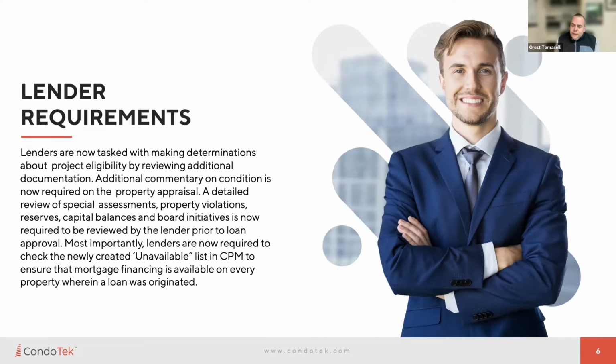So it's very interesting because a lot of people in the industry don't really realize how this can essentially make or break a condominium development and really have an impact on the value of units within those developments.